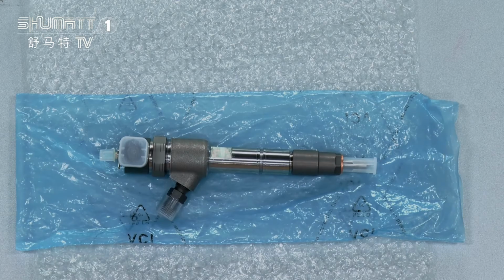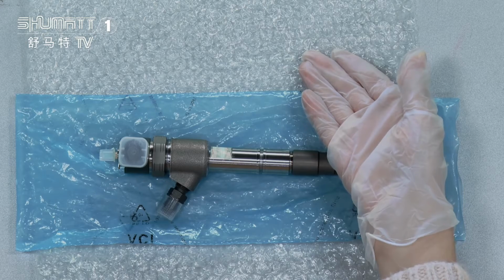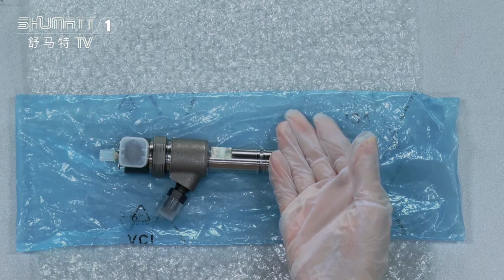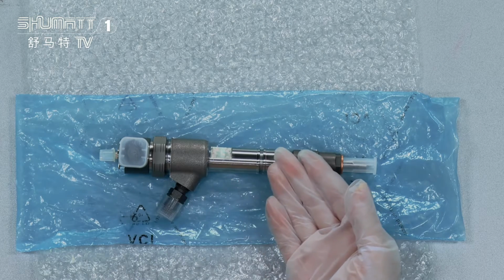On the inside, we have two layers. The first layer avoids some damage during transportation, and the second layer is this blue VCI anti-rust bag. That's the product of our fuel injector.